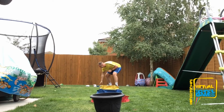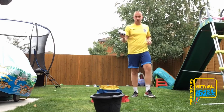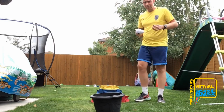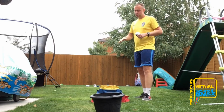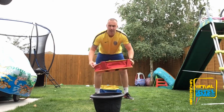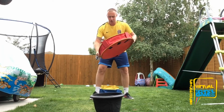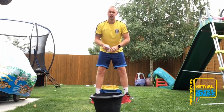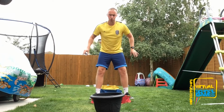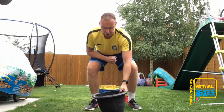So I would recommend a pair of rolled up socks, okay? And you also need something that you can throw the objects into. So I will be using these discs, okay? However, what you can use at home is simply 3 towels, okay? And some of you will also require a bucket.